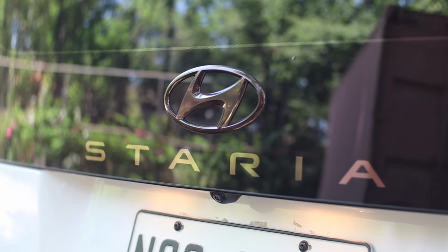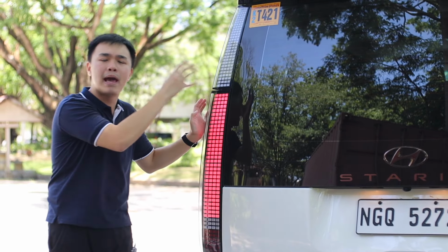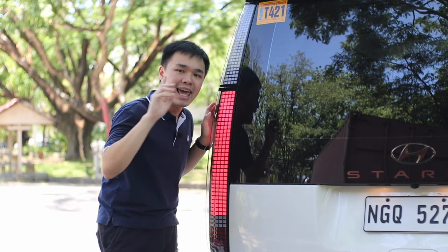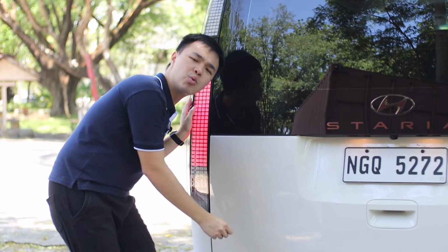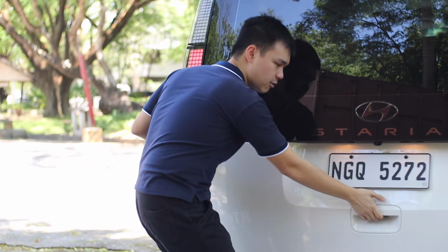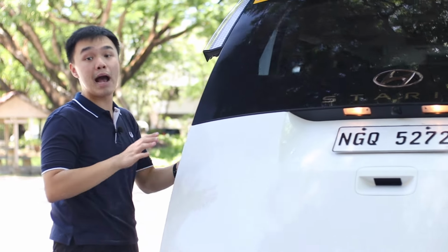Up top, you have a spoiler effect, two-tone as well, and your lights are these parametric pixel LED tail lamps that remind you so much of arcade games, a very retro look right here. Now, if you look down below as well, there's a little bit more rose gold on that bumper garnish. Now, this very massive tailgate right here is also power operated.